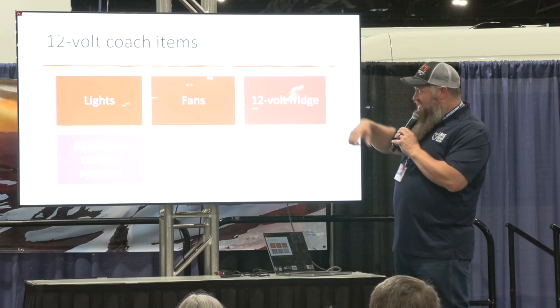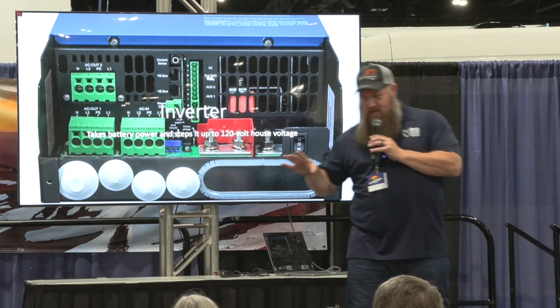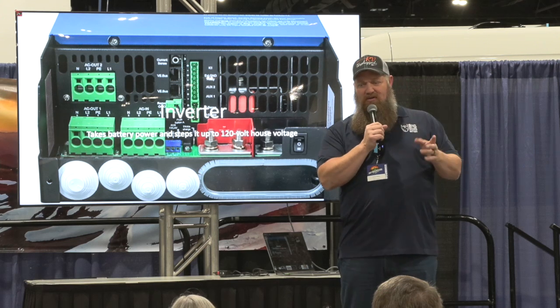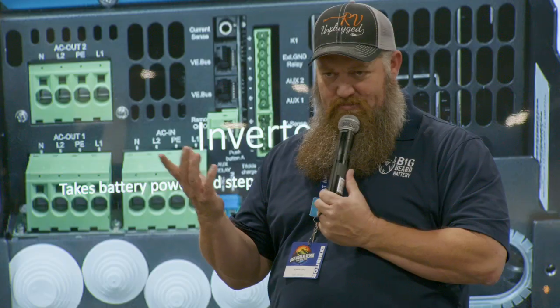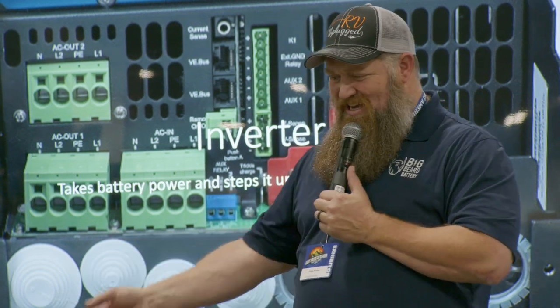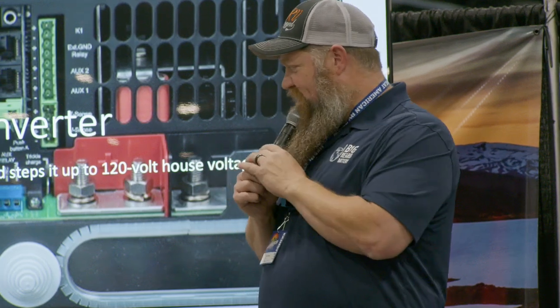All right, so I'm just giving you some information on the coach. Okay, one other thing that the coach battery can do, not all RVs have this, but we can also supply the power to an inverter. Now the inverter is just the opposite of a converter. The converter charges the battery. An inverter will take the battery power and step it up to run the 120 volt items. It's relatively new in the RV, in the last 10 or 15 years, but it's becoming more and more popular. Not all RVs have them. They do offer them as options. But just understand that an inverter will take the battery power and run larger items. They all come in different sizes.